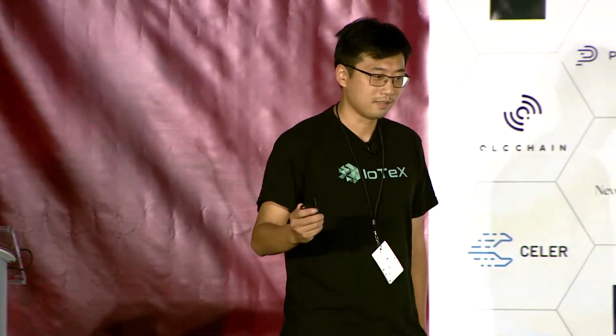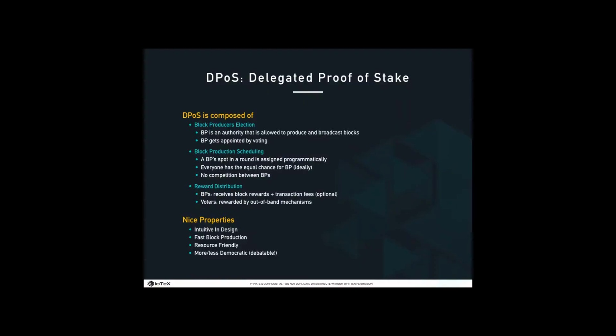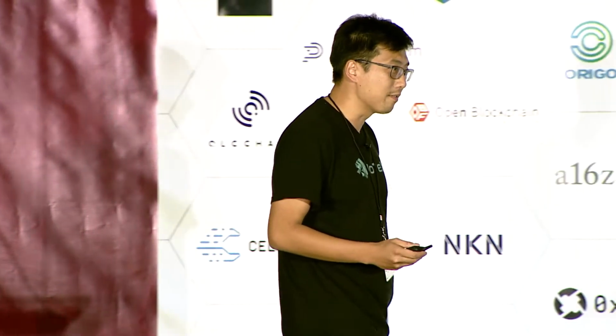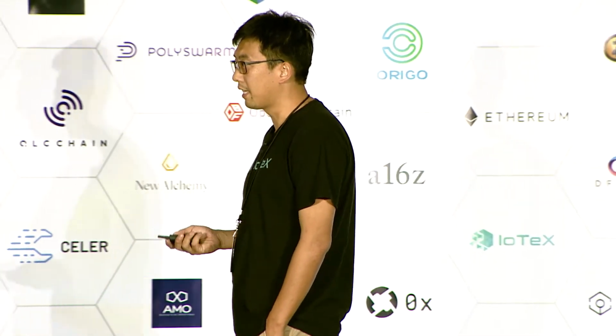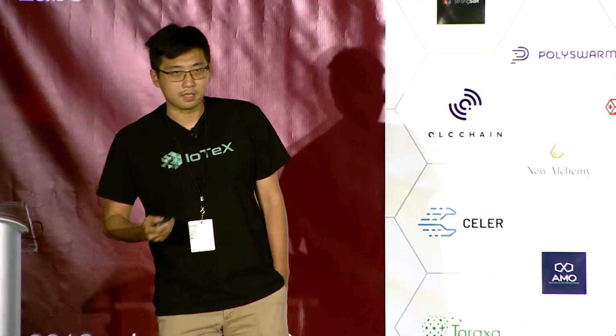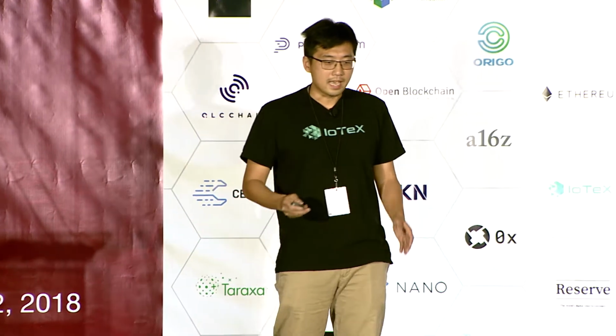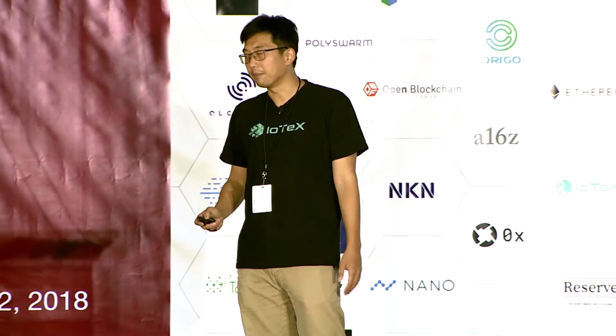So DPoS should be a buzzword given the recent launch of EOS. Most of you here should know maybe one or two things about DPoS. Basically, it's composed of three major pieces: one is the BP selection, one is the BP scheduling, and one is the reward distribution. BP stands for block producer, which is the authority that is allowed to produce a block in a given time interval. And BPs are elected by voting from token holders.